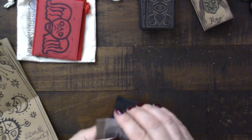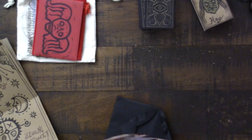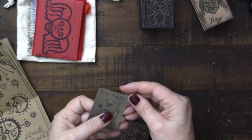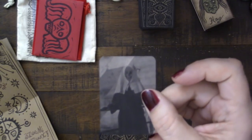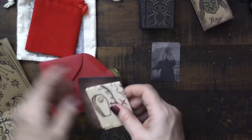So here we have the cards. We have, again, a little extra card. I don't know if there's an extra. Nope. So we have an extra card here. It says, "Beware the back door, Sister Josephine." And then it has a creepy image of Sister Josephine. So obviously it has something to do with the whole story.